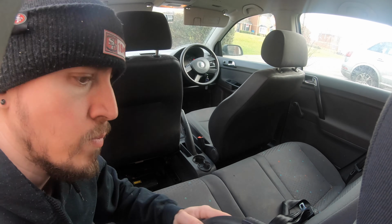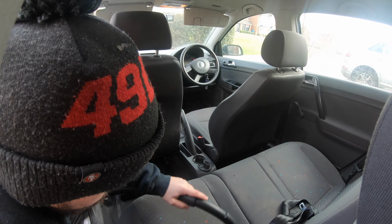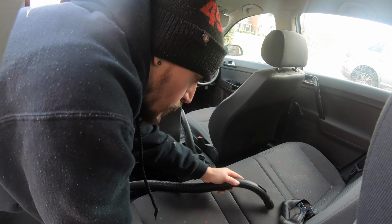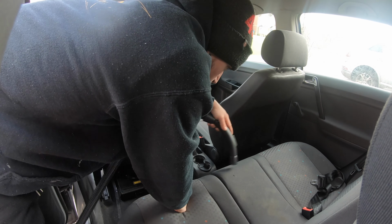So at this point I've gone and got myself changed, and the plan really is just to go over all of the interior with the vacuum cleaner, get up all the loose hair, little bits that have been left behind, kids eating and drinking in the back of the car, and all the rubbish.